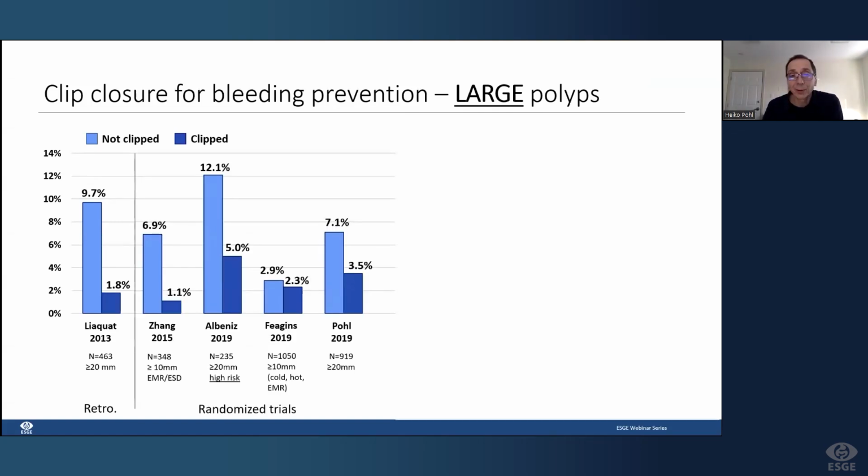And in 2015, there was a study from China, actually the first one, that was the first randomized study. They found a difference between 7 and 1%, but they included all polyps 10 millimeters or larger, and included different ways of resecting the polyp.